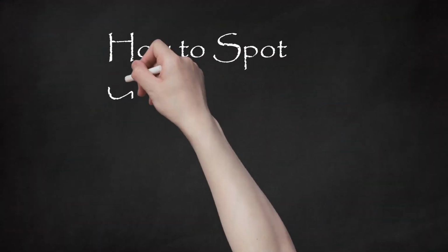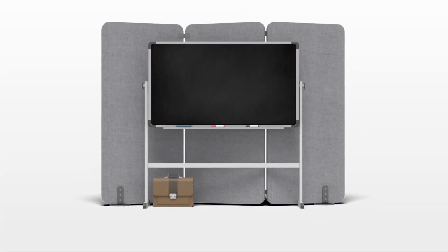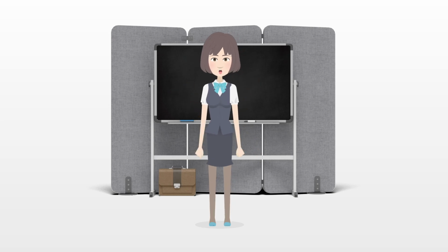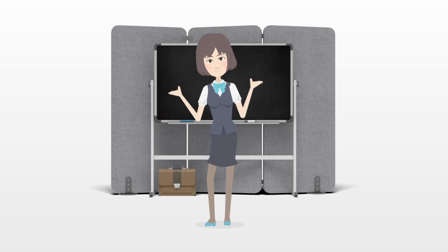How to spot ulcer symptoms in horses. Horses can develop different kinds of ulcers. Gastric ulcers are the most common, but they can also develop ulcers in the colon or the eye.